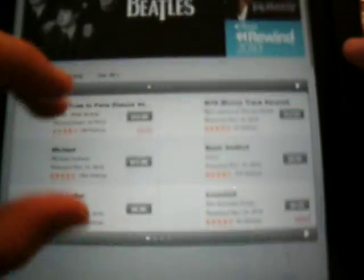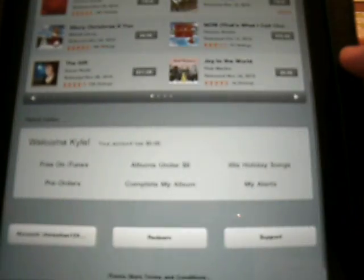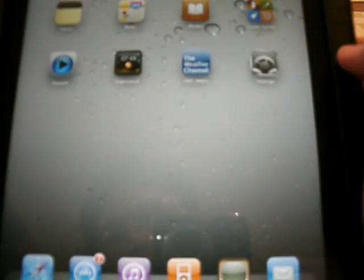iTunes is pretty much the same thing as the App Store. That's what I like about it. So you have kind of the same layouts. Down here you can choose between movies, TV shows, Ping, podcasts, audiobooks, iTunes U, and then your downloads right here. So very nice. App Store and iTunes Store.